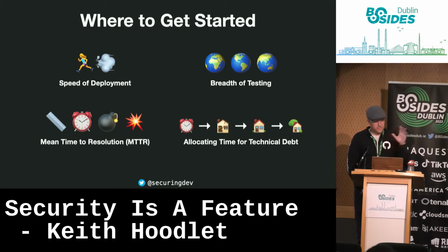Then once you've implemented your speed of deployment, make sure you're including security as part of that. Usually it's low overhead if you get it early on, and you've got that breadth of testing, to test at the static analysis initial layers of putting code into production or into your repository. Then you've got your breadth of testing for dynamic or fuzzing and on and on.